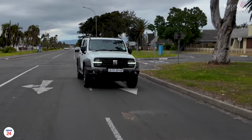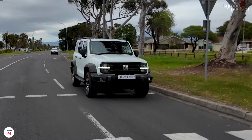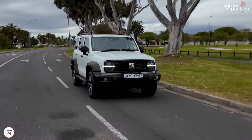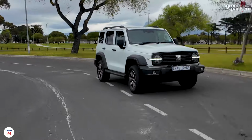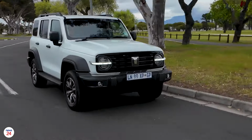But it is quite fun when driving in EV mode, especially when you're driving around your neighborhoods and parking lots and see people's faces when they see this huge thing come past them and it's silent. I love that. Safety is another highlight of the GWM TANK 300 HEV. It comes with a full suite of advanced driver assistance systems, including adaptive cruise control, lane keep assist, and autonomous emergency braking. It's equipped with 6 airbags, stability control, and a strong frame design to handle South Africa's diverse driving conditions.